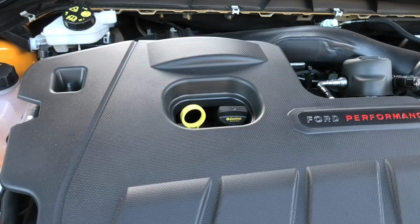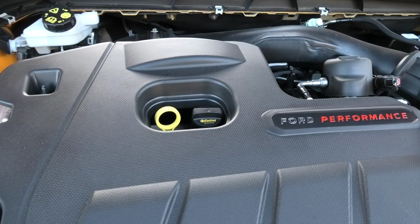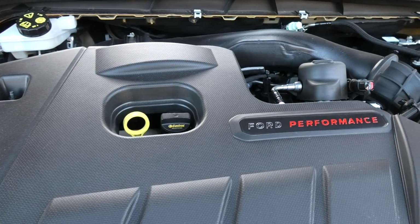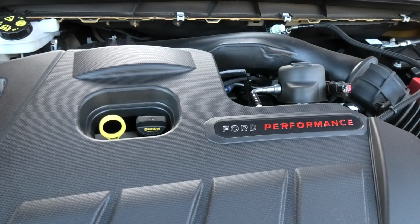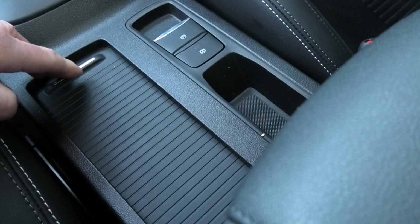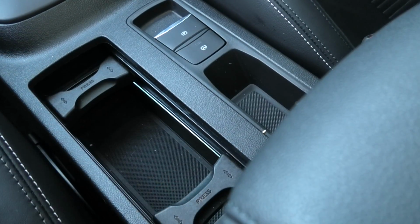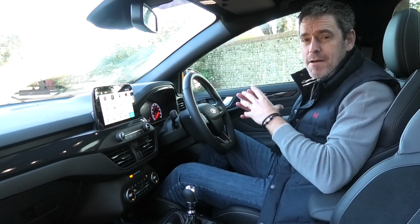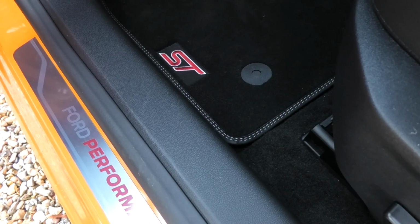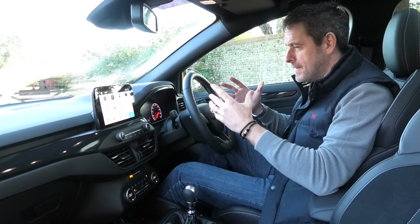So under the bonnet then, we've basically got a 2.3 litre Ford Duratec engine, and that's producing 273 horsepower. They do the ST in a diesel variant, 4-pot diesel with 188 horsepower. I think I'll be definitely going for the petrol. Prices start from around about £32,000, although if you tick a couple of boxes like the panoramic sunroof I've already mentioned, I think kind of mid-30s is probably what you're looking at by the time you put some nice toys on this. But it is a very well spec'd cabin.